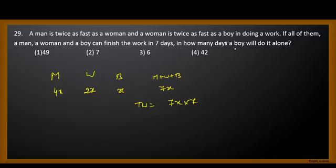Now in how many days will a boy do it alone? What is the total work? 49x. Now per day the boy is doing how many units? x units. So the number of days required for the boy to finish the work is total work divided by work done by the boy per day. The work done by the boy is x units. x and x will get cancelled. Simply the answer is 49. Option 1 is the answer.